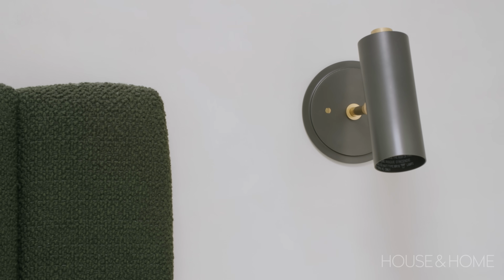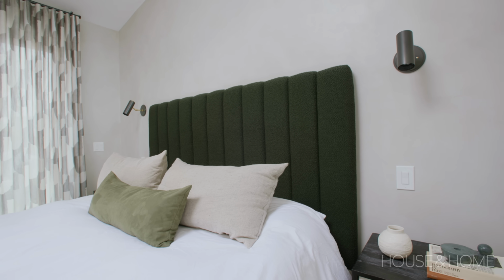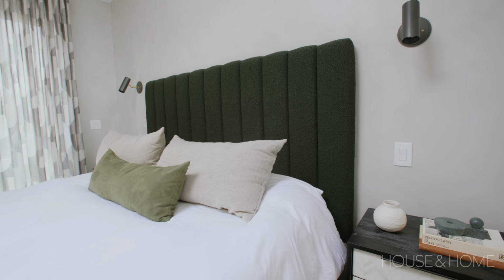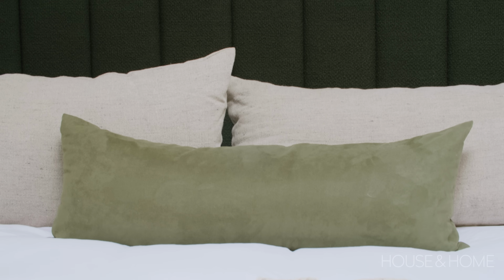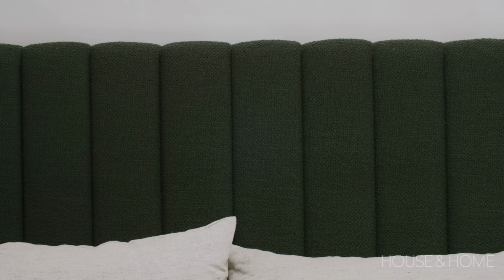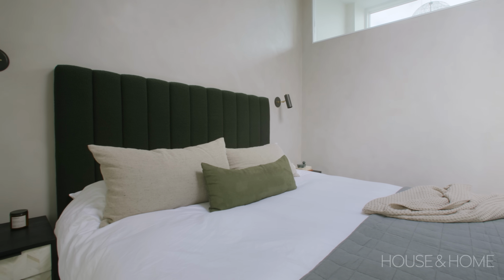We did a lime wash treatment on the walls just to soften up the space and give it a little bit of an oomph. We did a custom upholstered bed for a client as well. The headboard is probably one of my favorite pieces. It's in a hunter green boucle. It's so soft and inviting, and it just adds that little bit of drama in the room.